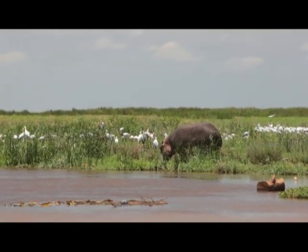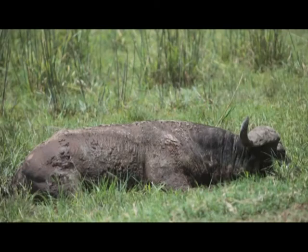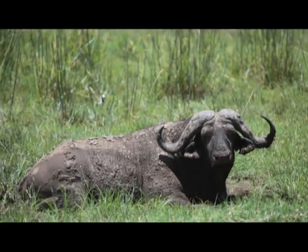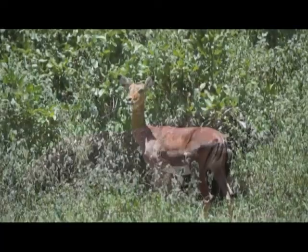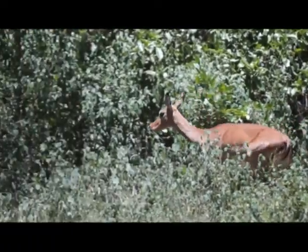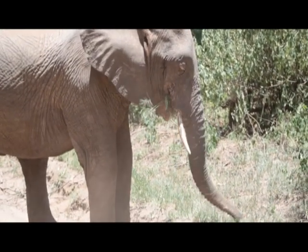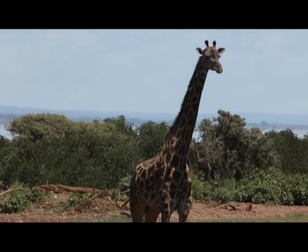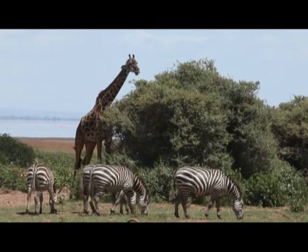The many hippo and birds enjoy the water, mud, and grass along the bank. Water buffalo also enjoy the cool mud, which protects them from the intense sunshine. Look for impala near the bushes, and elephant grazing or crashing through the forest. The zebra enjoy the lakeshore, as well as the giraffe that munch on the leaves and thorns of the acacia trees throughout the park.